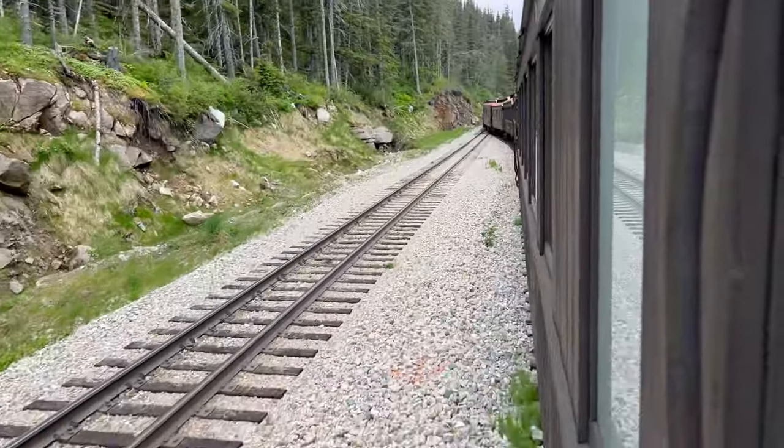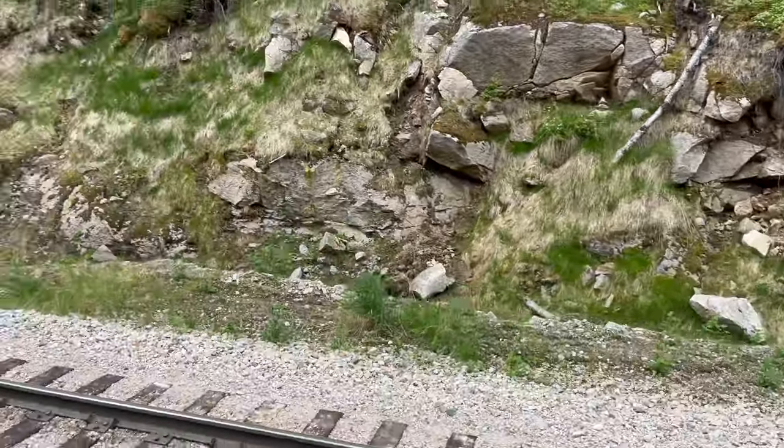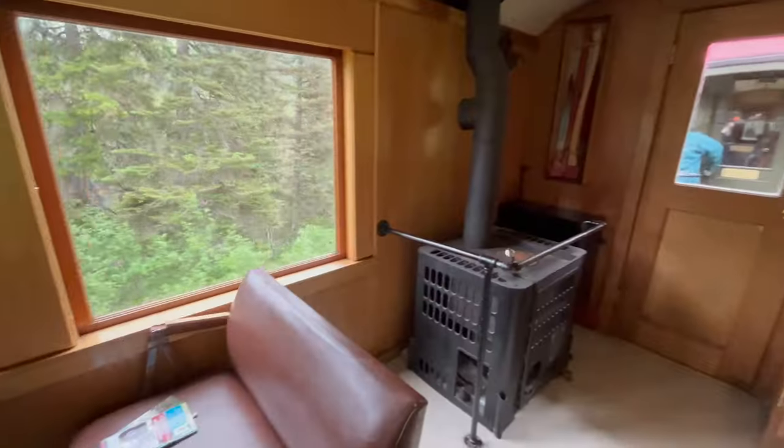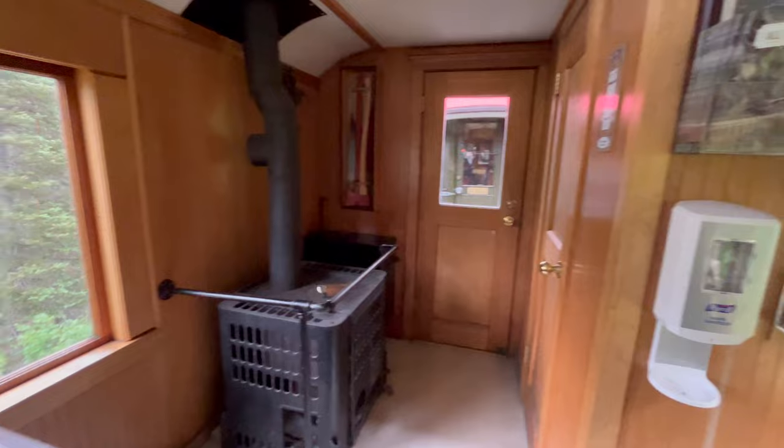I was careful not to take a lot of video from inside the train car because of the families on board, but I did notice a pellet stove there for when it's cold and a bathroom on each car. Did you get a picture of that train pass?